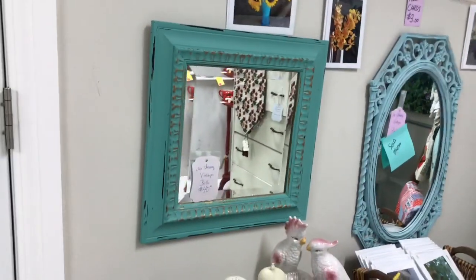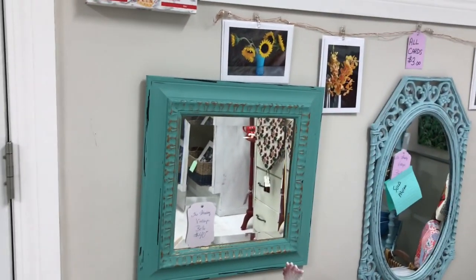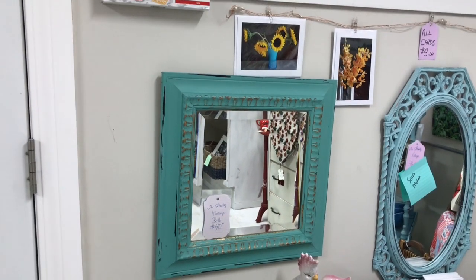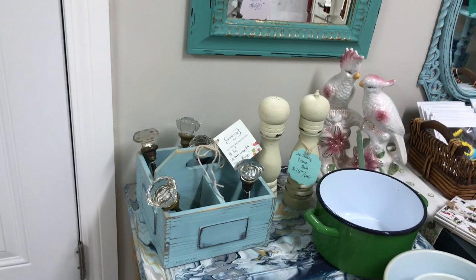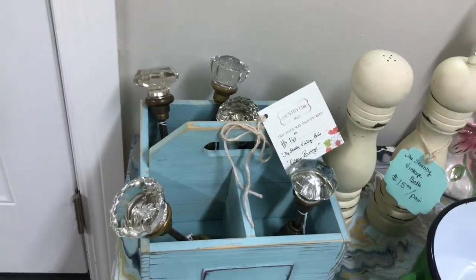I've got this mirror. This mirror is painted in Country Chic Bliss. It's kind of a greeny, bluey, I don't know how to describe it, but it's a real vintage color. So let's have a look down here. There are some authentic doorknobs. This is a set of 2 together.